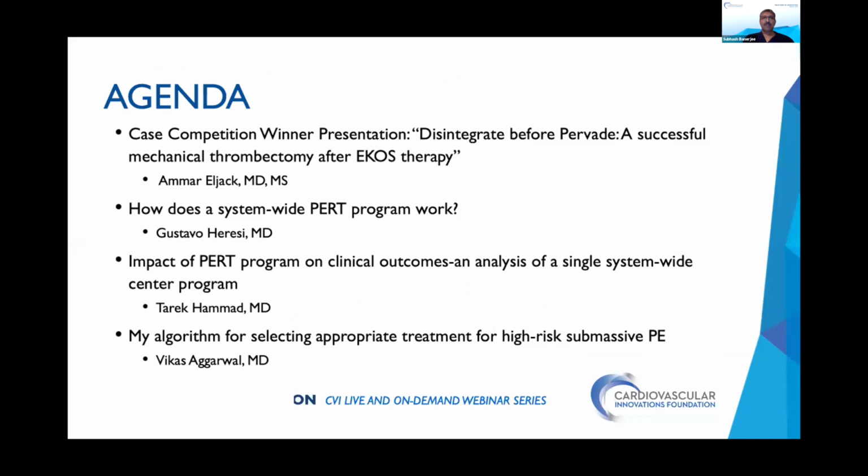It'll be followed by Dr. Tarek Hammad, who will talk about the impact of a PERT program at another institution in Cleveland. I'm sure Cleveland is leading the way in how these programs are implemented. And finally, we will take perspective from Dr. Vikas Aggarwal, who has published and presented a regular feature at many PE programs, who will talk about his algorithm of selecting appropriate treatment. We will definitely not go without answering some very tough questions, having engaging discussion.